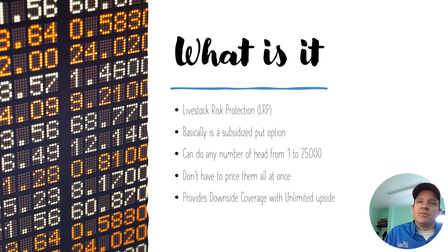So the other advantage of this is it's subsidized. The government pays for part of your put. You can do any number of head from 1 to 25,000. On a put option, you're stuck with 50,000 pound contracts. So we can do 10 head of cattle if that's all you have that you want to market on this. You don't have to price them all at once. If you want to stagger this out, we can do that. It provides downside coverage with unlimited upside. So it leaves you with the upside in this cattle market, which it looks like there hopefully is some, but it would protect where we're at right now.